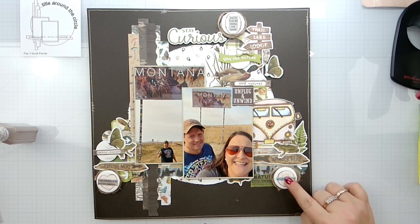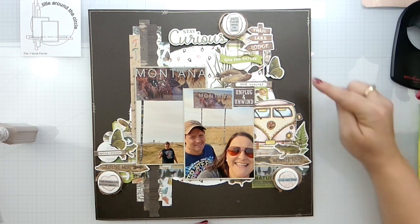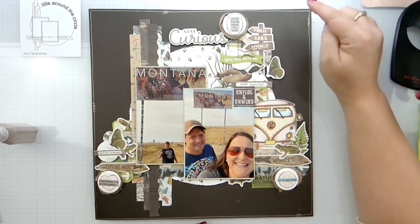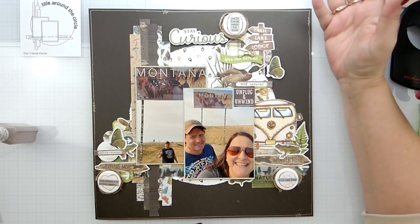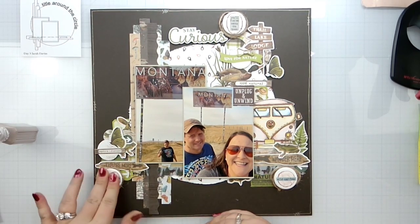All right, so I've got my other flare twine combo there, paper clip, flare twine combo there, and paper clip. This one says, you'll find me among the trees. I know there's no trees, but it'll work. Wild and free, and then I want adventures in the great white somewhere.